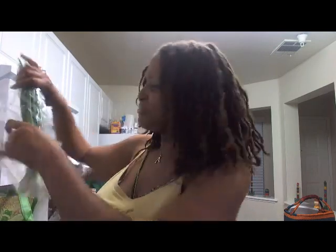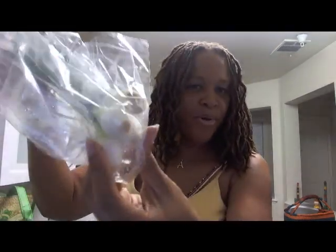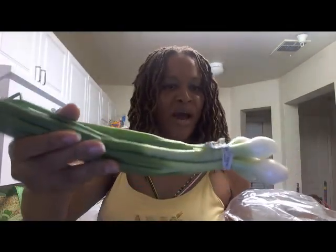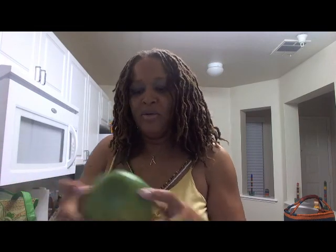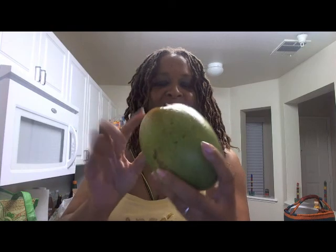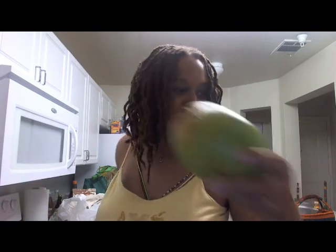So I got a bunch of produce from our local, I hate the word ethnic, market. I got these green onions here. Look at that, they have the bulb on them, and they're nice and thick. They're not wilted or run down or anything like that. I got this mango. I know you're like, oh, it's green, but it's a certain kind of mango. I can't remember what you call it, but I'm going to use it to make some mango salsa.